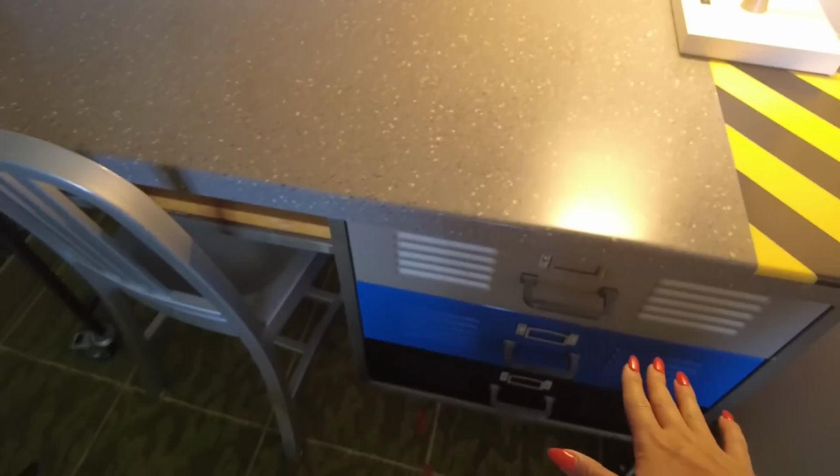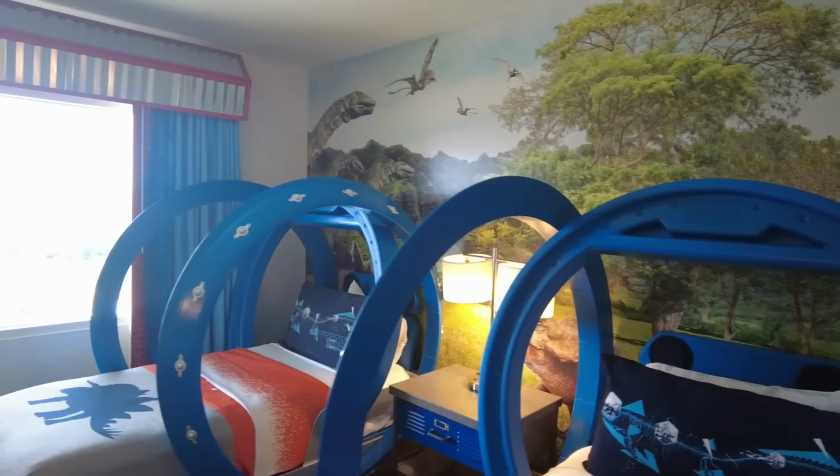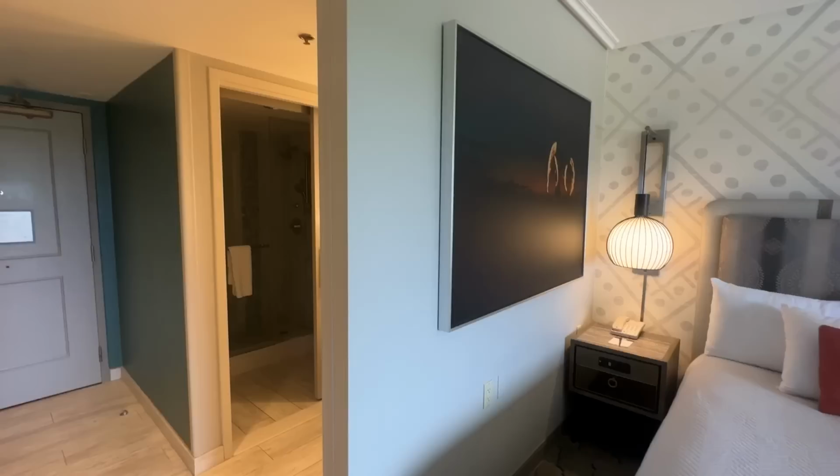Over here, you've got a little desk that's got the caution tape and it looks like the lockers in Jurassic World. You've got a map of Isla Nublar. And of course, across this entire back panel right here, you have this mural of dinosaurs. This is awesome. So these are the family suites, obviously themed to Jurassic World.